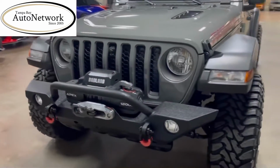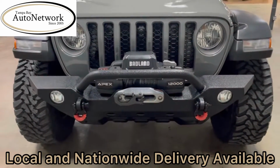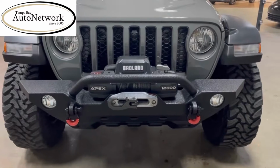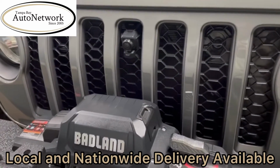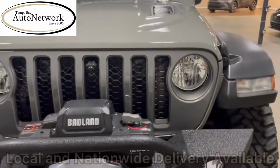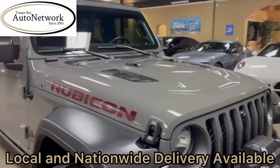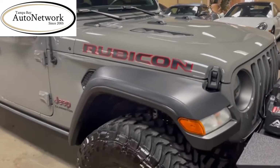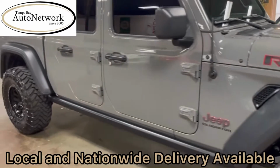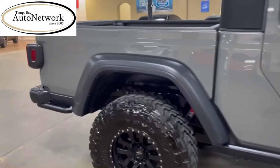It's brand new. It's got an aftermarket brush guard front bumper with a winch built in, remote included. It has a front facing camera for off-road and for parking. It's got the vented hood. It's a Rubicon trait. Doesn't have any running boards, but it's not too high, so it really doesn't need them.